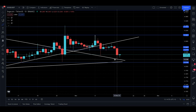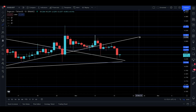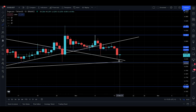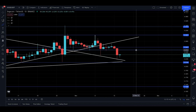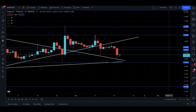Right now we want to see some decision in the next few days. I think this is the end of your correction right there, and from here we're going to start moving towards the upside, because you have found support on the moving symmetrical triangle, and at the moment it's looking to pick up, and it's looking to make the move towards the upside anytime soon. Maybe by 20th of November, after 3 days, who knows, or maybe by December we can start that major rally towards the upside. So that's it for the Doge update today.